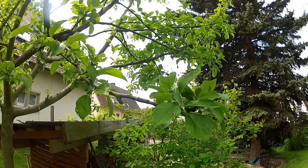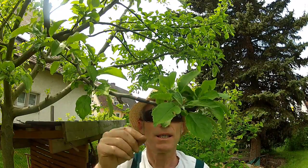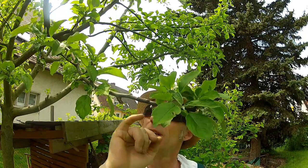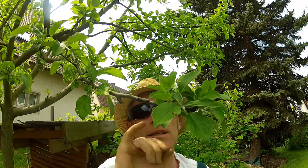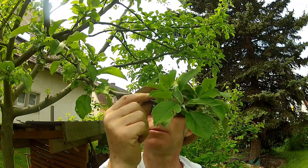So the apple tree's looking good. And this little piece here is grafted on from a piece of scion wood from Stephen Hayes in England. So this little piece here is some old English variety, I can't remember which one it is, but it's taken nicely. Hopefully we'll get an apple this year.